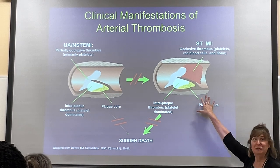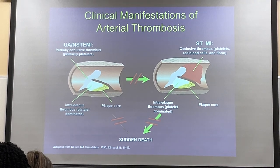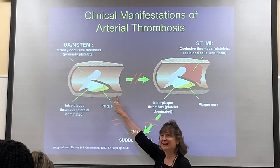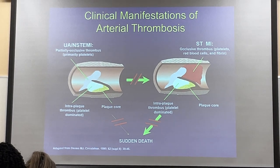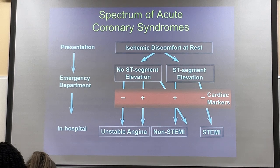All right, how are we doing on our underlying patho of the three? Hey, but guess what? Both of them could suddenly die. This is why we're not sending you unstable angina, non-STEMI people home. You're getting admitted to the unit. We've had folks in our unit with non-STEMIs that are going to go to the cath lab the next morning.